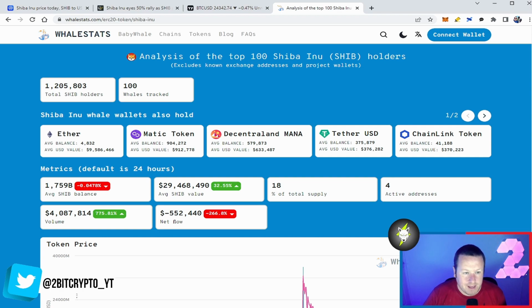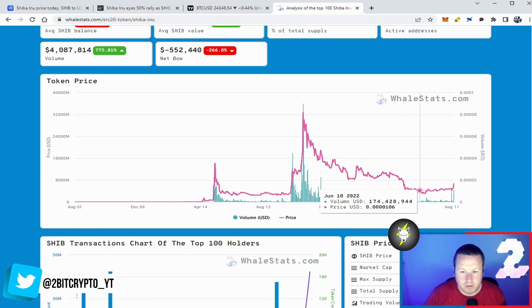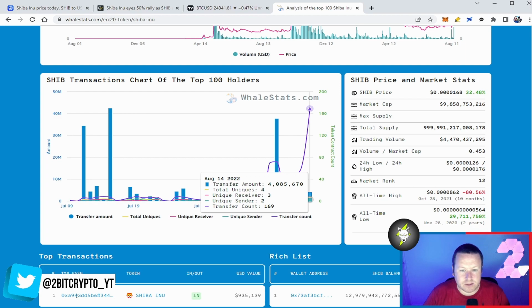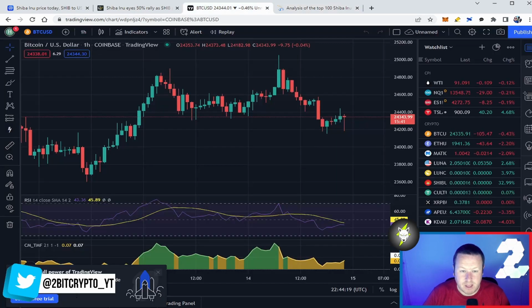You can see volume is up. You can see the average SHIB value is up, and we can see here on the chart the movement of money, the price and the volume. We also can see the transactions are skyrocketing right now. Transfer count has gone absolutely through the roof on these holders, the top 100 holders. So right now, it's very obvious people are buying Shiba Inu, and people with big pockets are buying it as well.